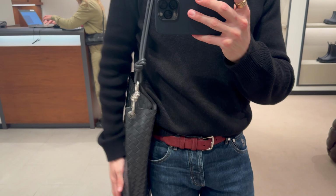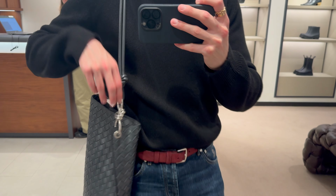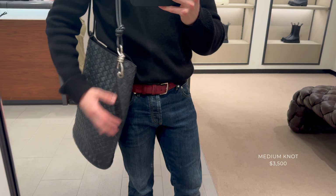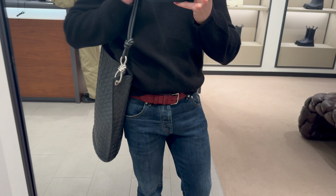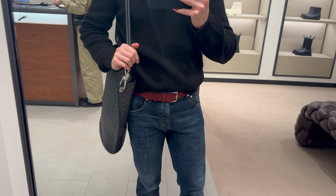So the lovely team at Bottega suggested that I try the new Knot bag instead, which has this really utilitarian flattened bucket shape featuring a more subtle metal detail, a silver knot, which just fell flat. It was just a little bit too simple, and the cord-like strap reminded me of a bag that you'd find somewhere like a fishing store.